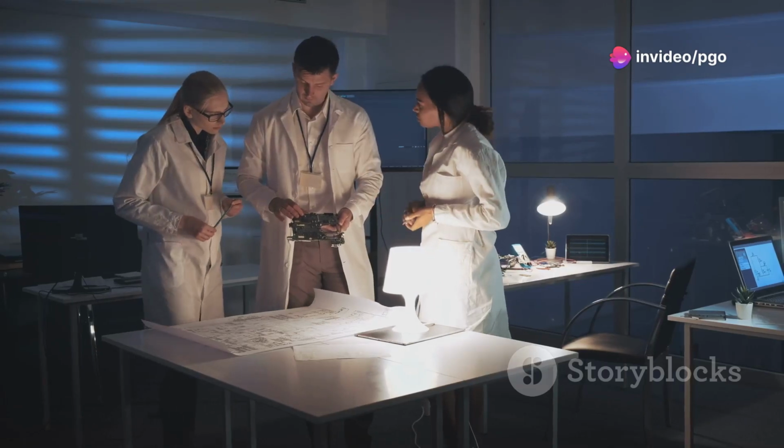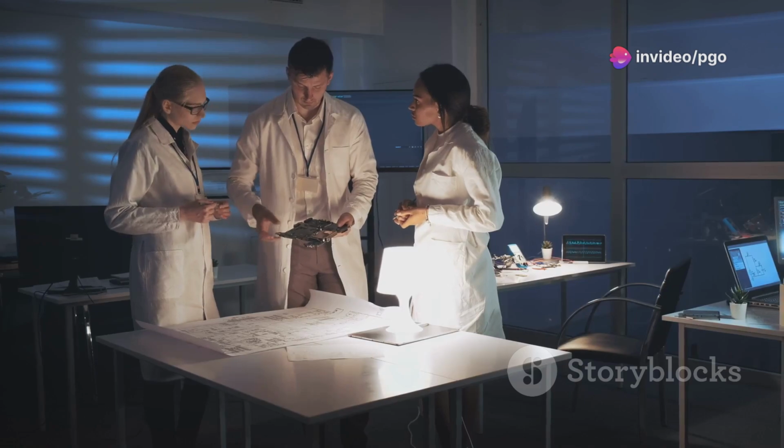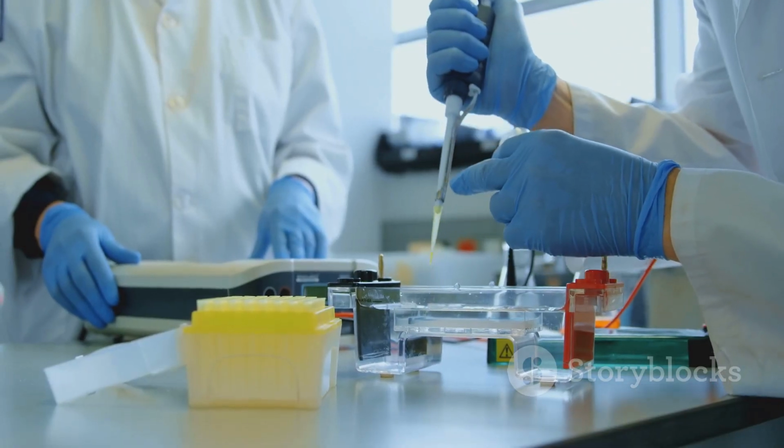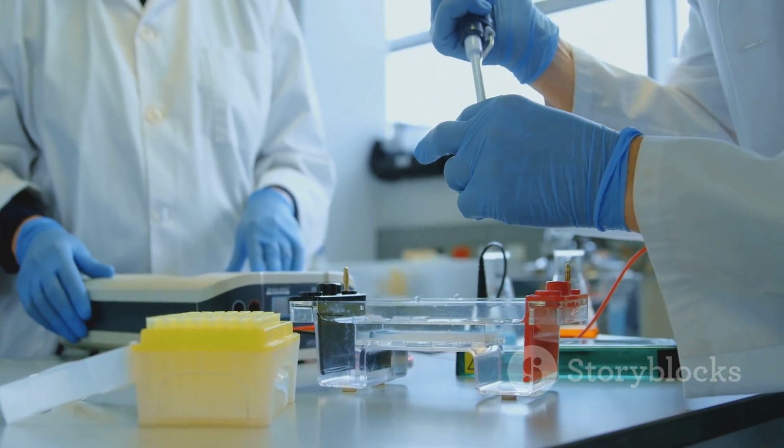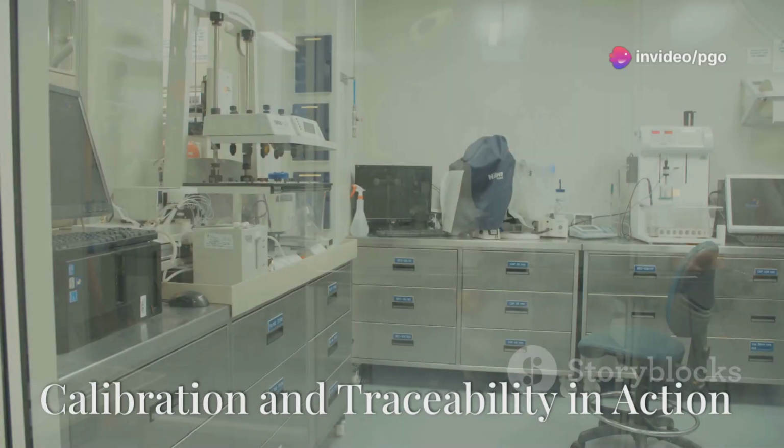Remember, science is all about finding solutions. Even when traceability isn't feasible, we can still have confidence in our findings by using alternative approaches.